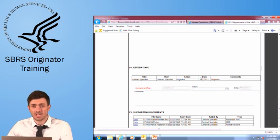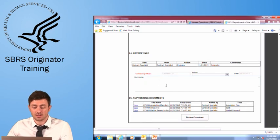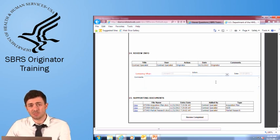When you take an action and you enter any comments in the field, the comments entered in this field here will appear in the comments column. So if you decide to disapprove of a review form, you have to specify in the comments field your reason for disapproval. This will provide the originator with the information they need to update and change the form.